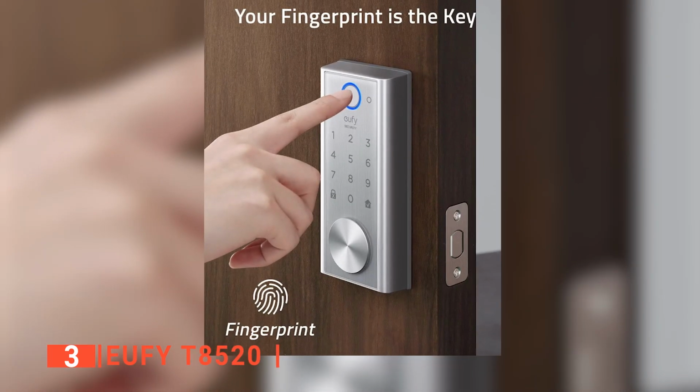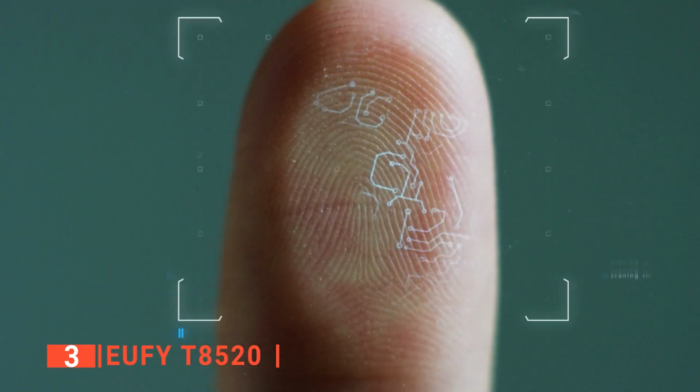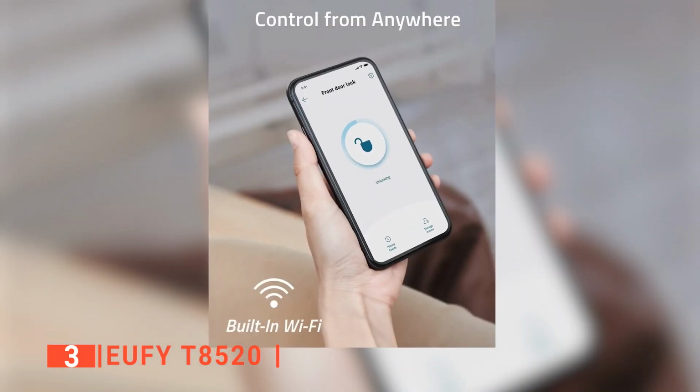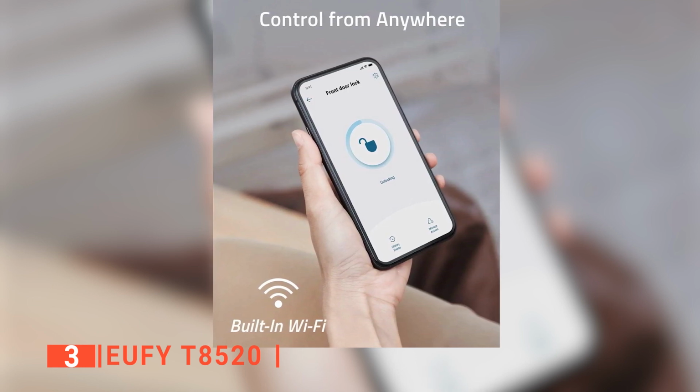Another highlight is that this lock can detect registered fingerprints without a problem and reject others instantly. You can register up to 50 fingerprints and 100 unique codes, which should be enough for any home. These can be assigned to up to 100 users, each of which can be revoked in the app or given limited rights if you want.